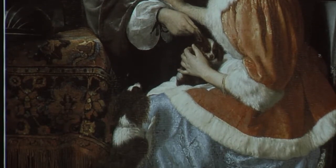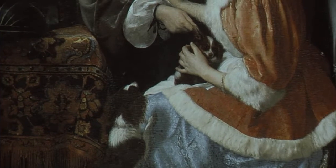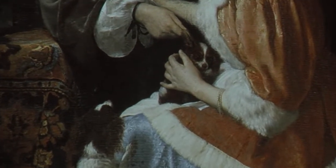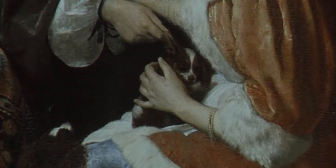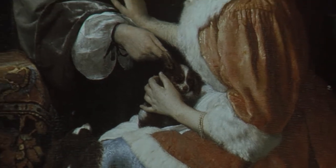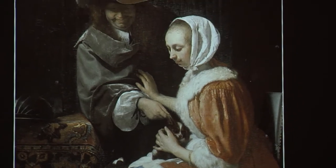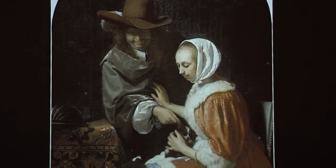The dog, especially a lap dog, was a well-known symbol of marital fidelity, and we see it often as such in family portraits. The teasing of the dog on the woman's lap might therefore indicate that the woman's fidelity is challenged by someone other than her husband. She pushes her suitor away, but in my opinion, not very convincingly.